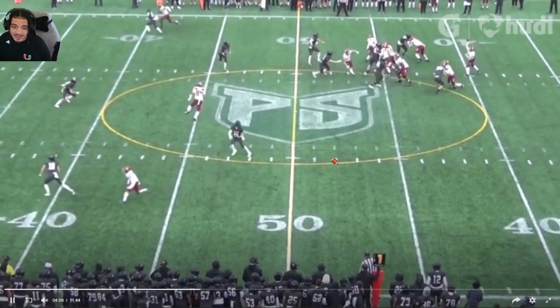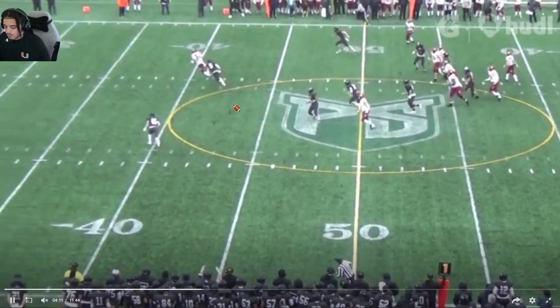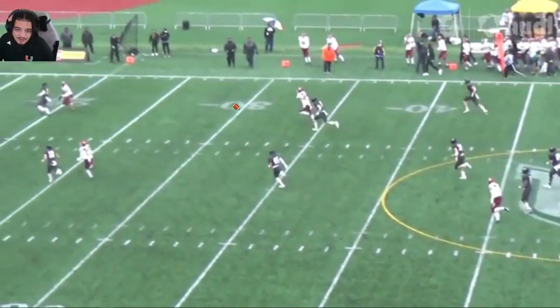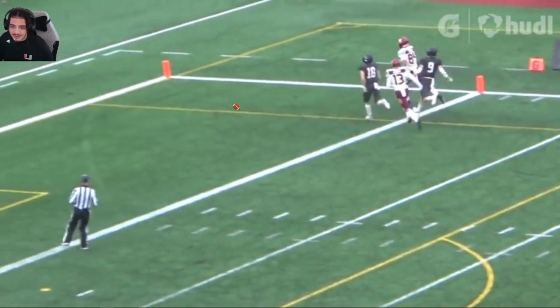Since he does not get a hand on him as he breaks for this dig, well-thrown ball before this other defender can come underneath because he's replacing the middle here. Well-thrown ball, catches it on the run. Boom. Now look at that long stride. Long stride, long stride, long stride, all the way to the end zone.